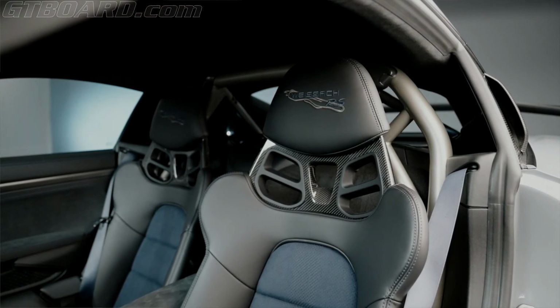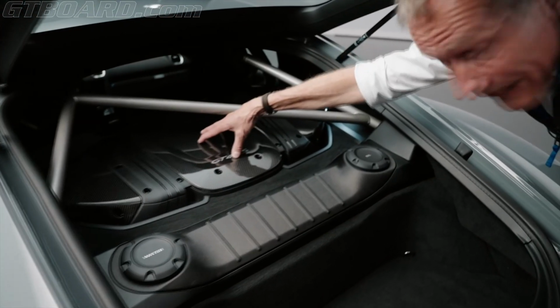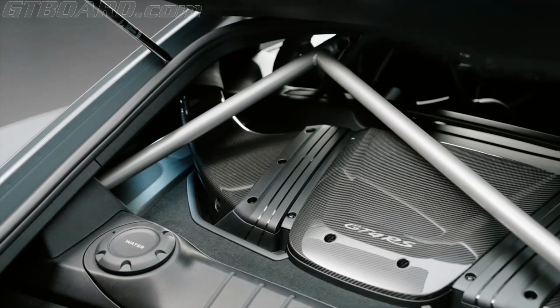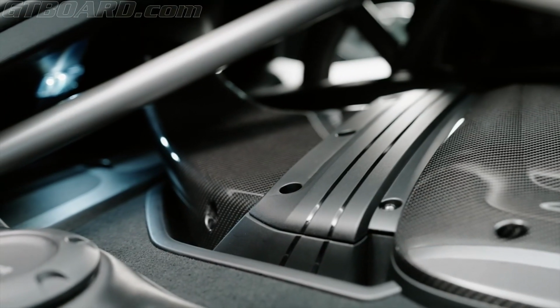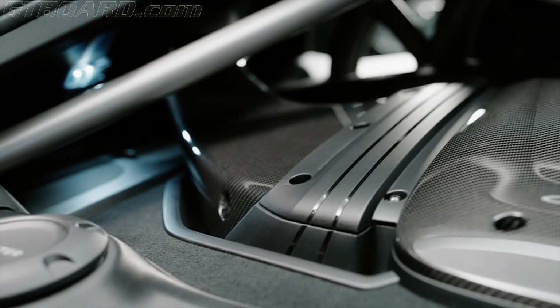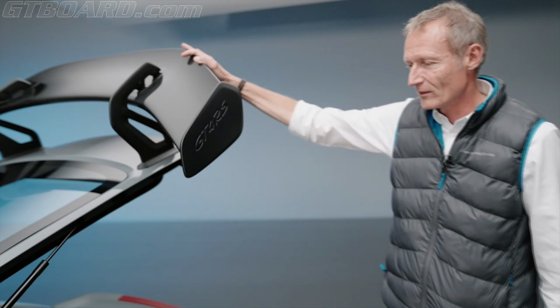Here you can see the ducts from the outside directly to the air filter element, which is placed here. And this is a whole new bespoke system, especially developed for the GT4 RS. This is something new to this model line, and it is something very, very emotional.